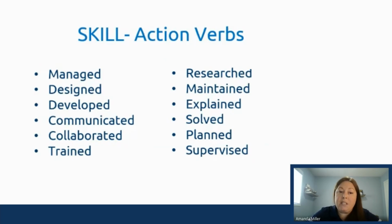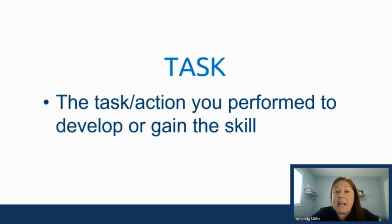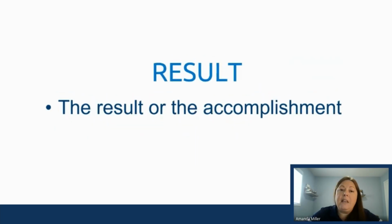Okay, once I've described the skill that I've gained, I need to describe the task or the action that I performed. So for example, perhaps I trained people. So we're going to start off with that action verb, and then the task itself would be what we did to train that person. Perhaps we went through new staff orientation. Perhaps we showed them the order in which things are done, whatever task it was. And then the result or accomplishment of that. So maybe that person was able to then work on their own within a day's training, or maybe they really felt comfortable. So what is the result of that task that we've done? And really, whenever we can quantify this, it really helps.